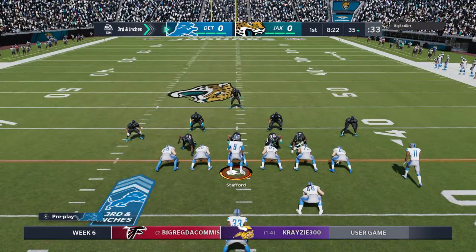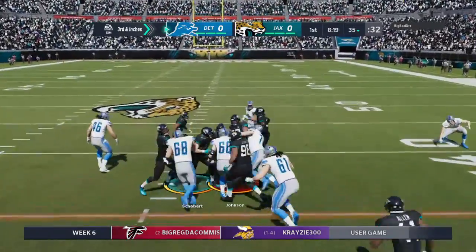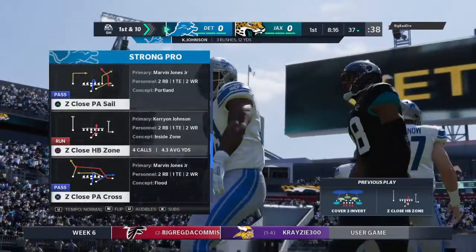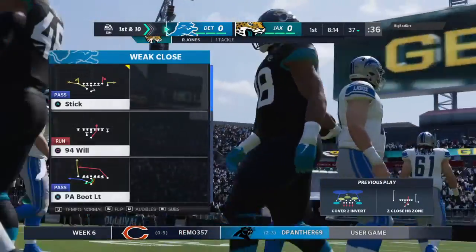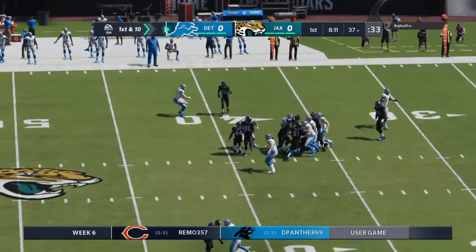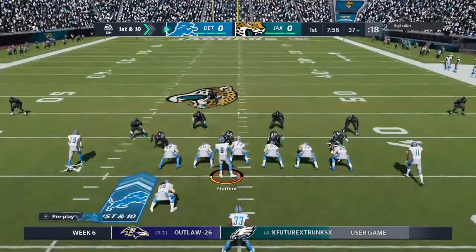Here we go on 3rd and inches. They'll try and run for it. Here's Johnson. And he will have a first down as they get him to the ground at the 37. 2 yards and able to get the first down in the process. And the Lions. Line of scrimmage, the 37 on 1st and 10.